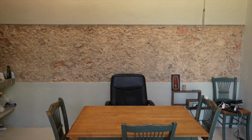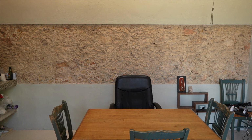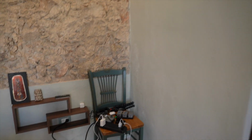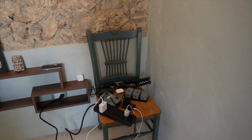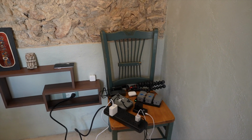If you do a lot of work on the computer, you'll be able to do that in comfort because there's a beautiful leather chair here with a lower back support. This house is very compatible for digital nomads. Over here, I got my charging station. A pro tip is to bring an extension cord from your home country. That way you only need to convert one plug.